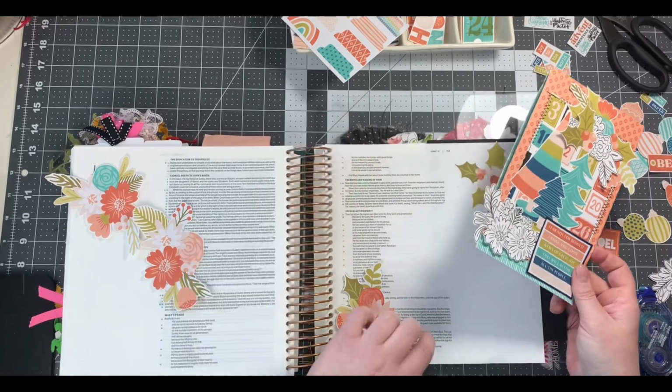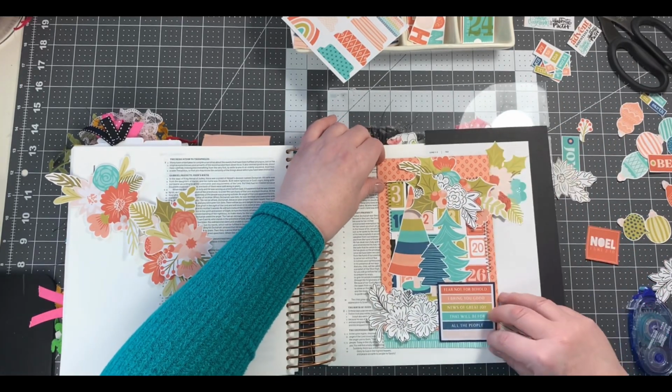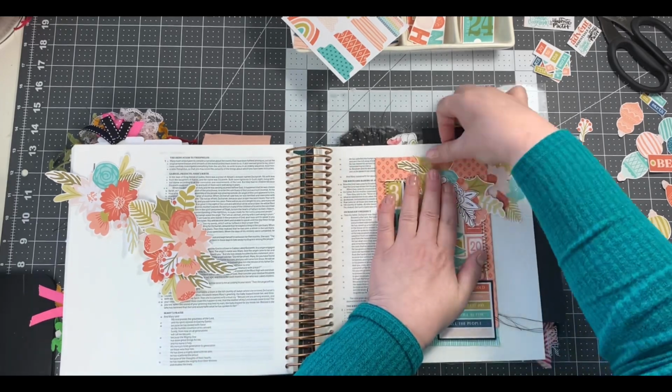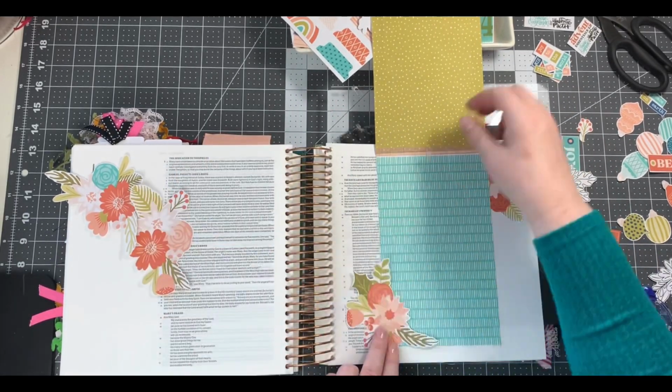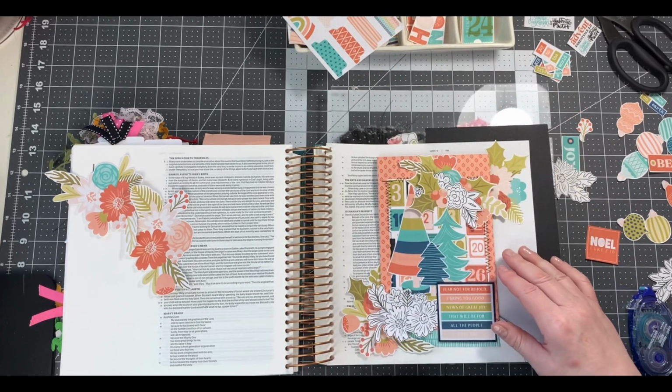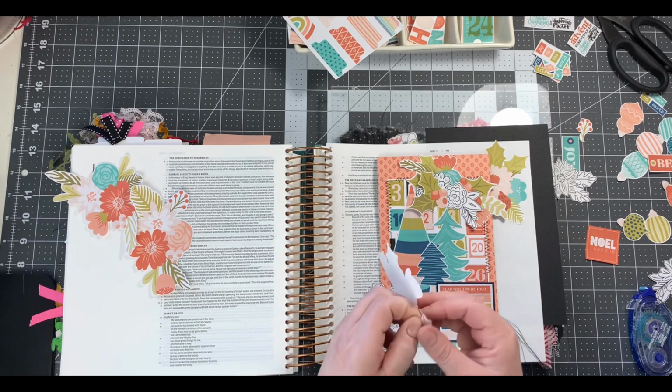So now I'm just trying to get it in there and get it as straight as possible. It doesn't have to be perfect, but it's nice to have. I really like these when they're centered on the page. I've done a few of them, and I've actually done a few of them with Shawna's collections because she always gives us so much, and I just really love that.